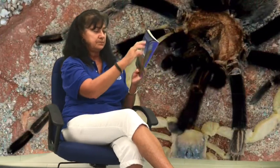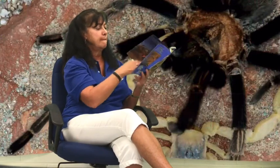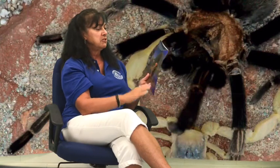It grabs the tarantula's legs with its claws and then jabs one of its legs, and then the scorpion shoots venom into the tarantula's legs. So you can see where it's pricking it there. The tarantula is bigger than the scorpion, but now one of its legs is numb. The tarantula flips the scorpion over, but the scorpion gets right back up and jabs another leg.